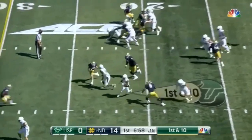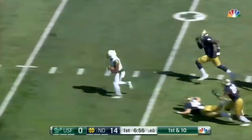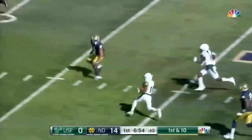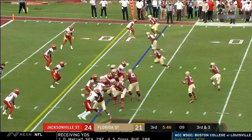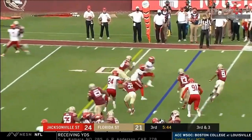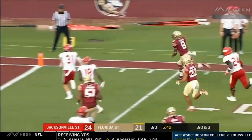stretch them horizontally in the running game. If FSU wants success, this might be the way to do it. Their newfound offensive identity shows promise, and if they find enough success, they could force Notre Dame's hand away from man and into more zone looks.